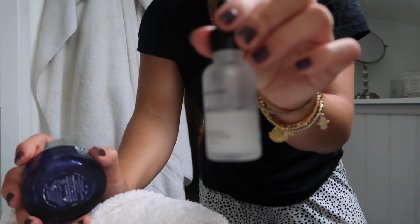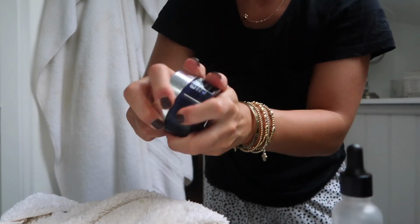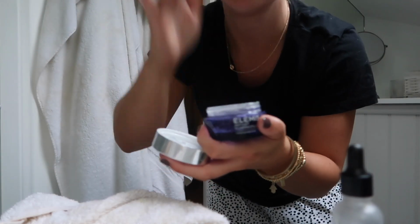Again, sometimes I mix in the Tan Luxe Super Glow with my moisturizer. I just love this product. It's so good for a face tan. But I'm just going to go in now with the Elemis Plumping Pillow Facial.